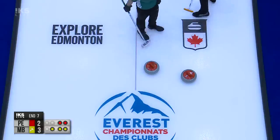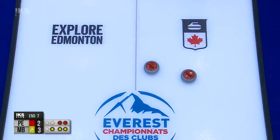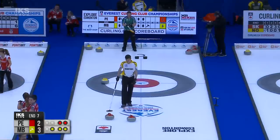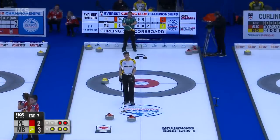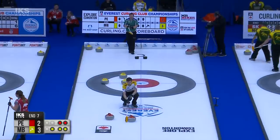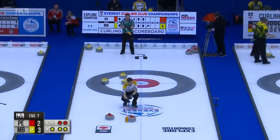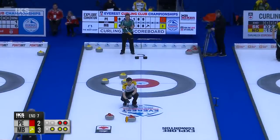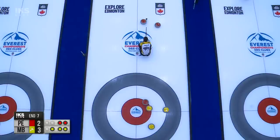Okay. Well, there's a hole there. Can I get through that hole with my back? I think he's probably looking at some kind of double peel here. That's going to put some serious pressure on PEI. Yeah, they might still have to even play that freeze. I think that double he was talking about off the outside looks extremely difficult.